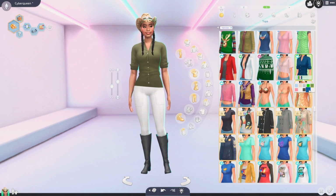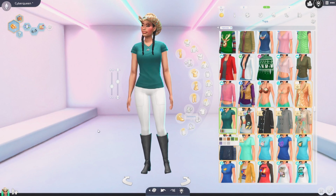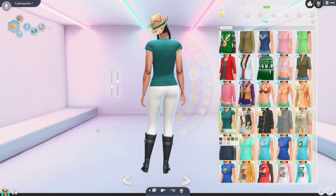The Sims 5, with that coming out, and they're planning to make it free to play so that they can do microtransactions on everybody. Yeah, I'm not joining that crap.